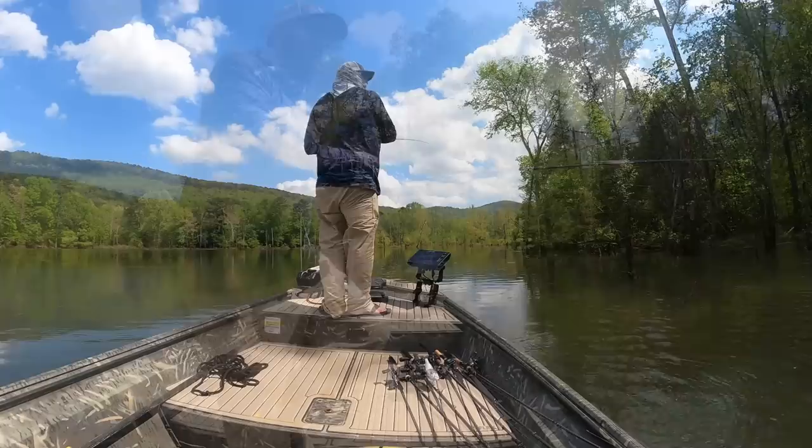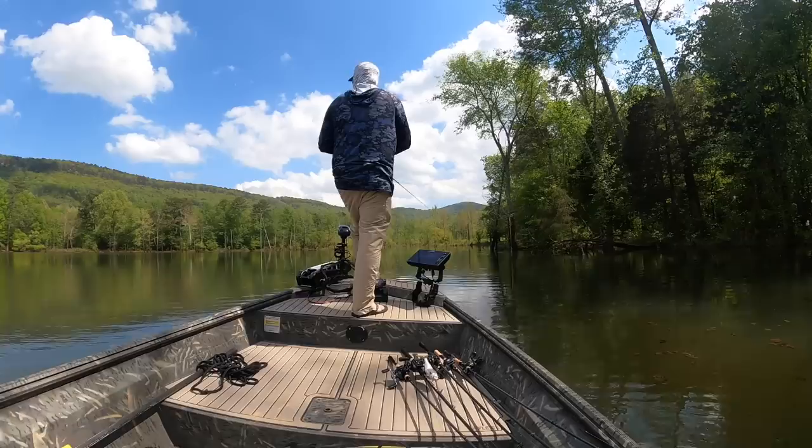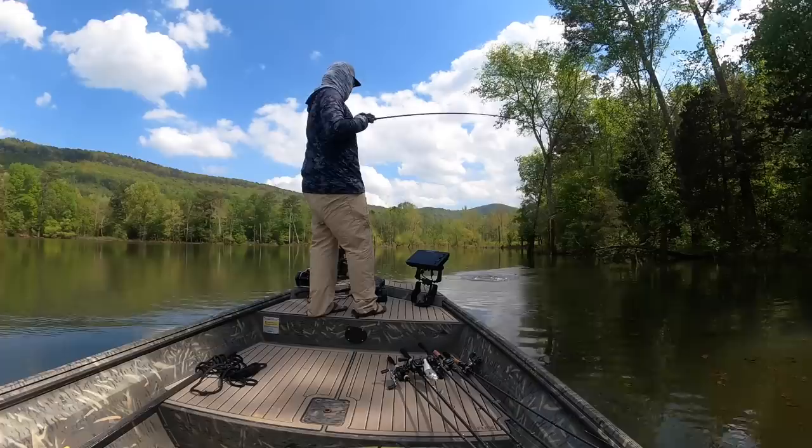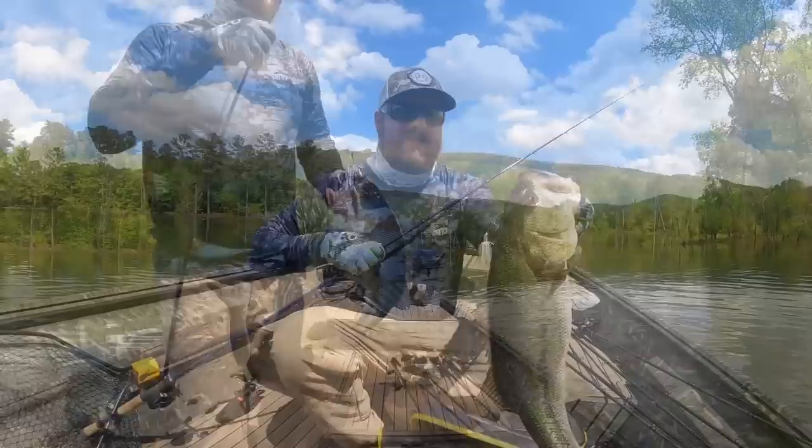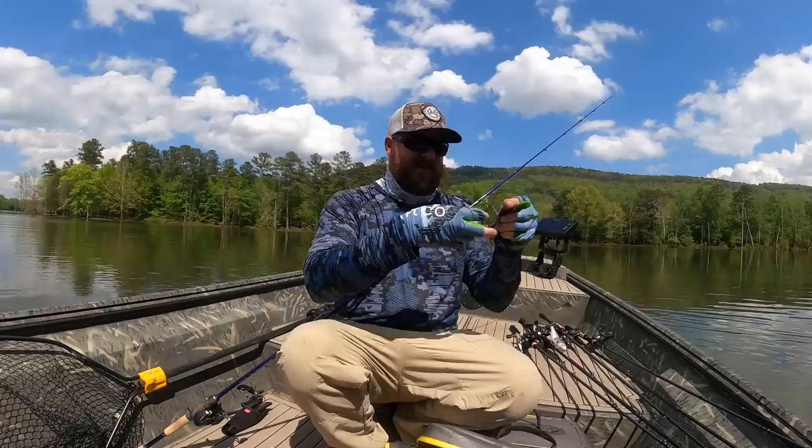Two trips in a row there and hadn't kept it on. That feels like a better fish. There he is. Speak of a better fish. Nice. Hey, buddy. Good one. He smoked that spinnerbait. Man, I love a good spinnerbait bite.